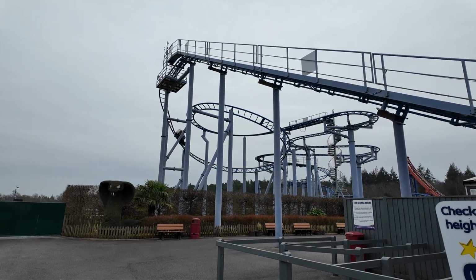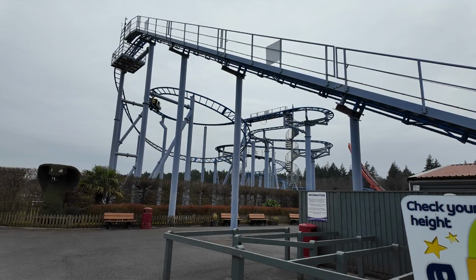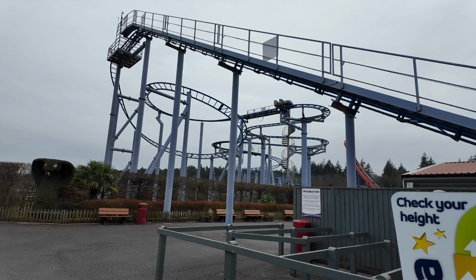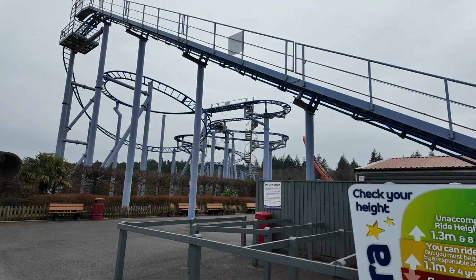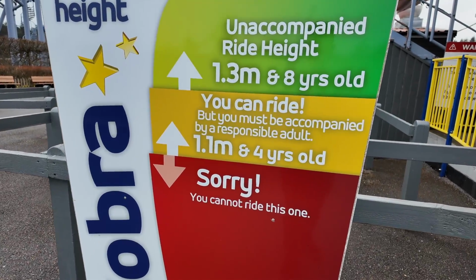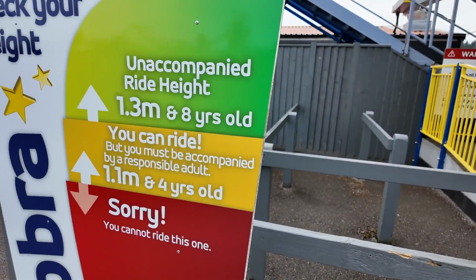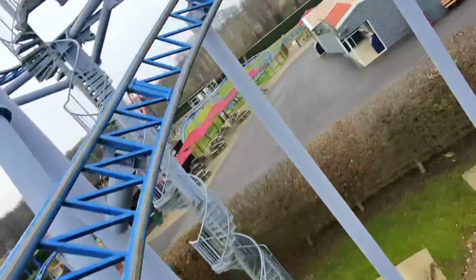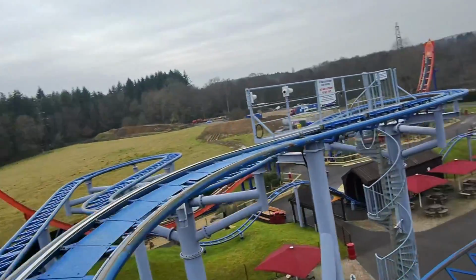So next up we're going to go on Cobra here. Got vibes of a wild mouse with this park coming up here. You've got to be 1.1 meters to ride this and 4 years old, so that's accompanied by an adult, or unaccompanied is 1.3 and 8. Oh, rattling. Cobra, rattlesnake. Yeah.